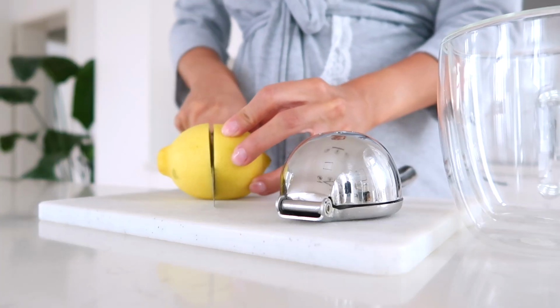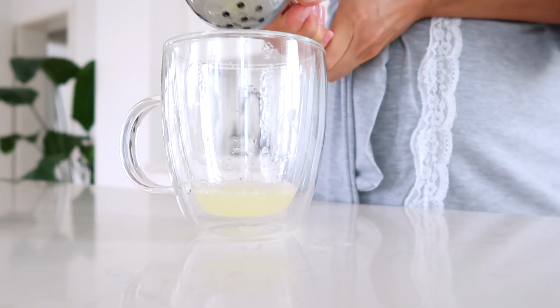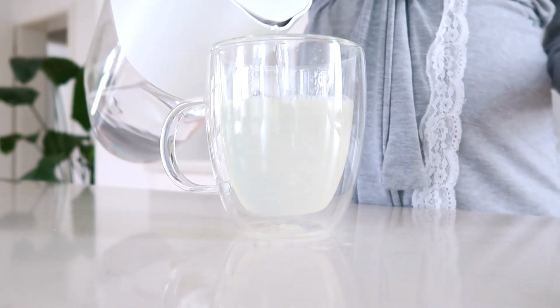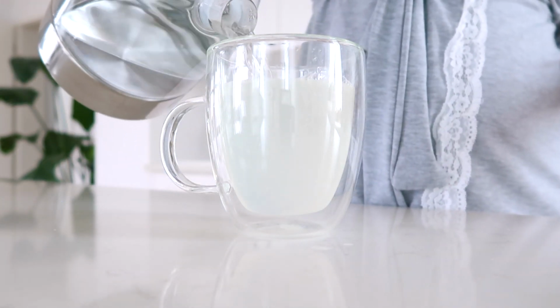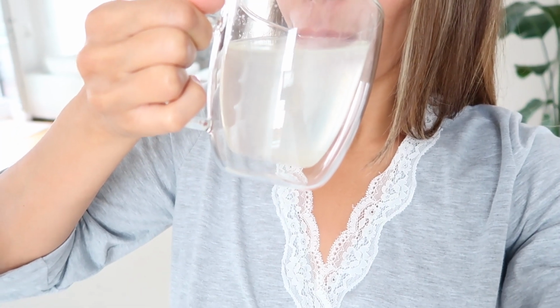You guys probably know I always start my day with warm water with lemon. This is like my version of a morning coffee. It's the drink of choice that I wake up craving, and it makes me so happy in the morning. It really hydrates my body after being asleep for so many hours, and I love the vitamin C from the lemon as well. Gets my digestive system going, and I just love it as part of my morning routine.